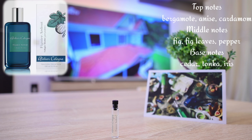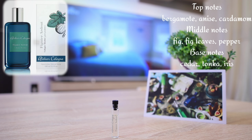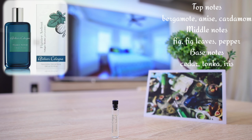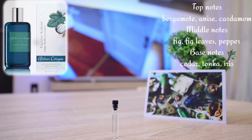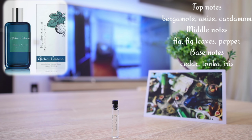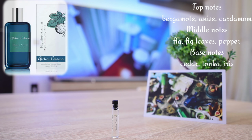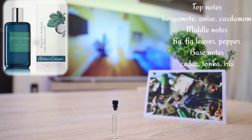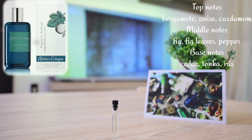So I'm not disappointed in terms of performance, longevity and projection about Figuier Ardent, especially considering the dryness of the scent, the dustiness of the scent, and considering the fact that this is a fig-based fragrance. It's not the same story as with Fico di Amalfi from Acqua di Parma, for example, where you have a very fruity, very zesty type of fig, very milky if you want. This one here is very dry, very airy, very woody at the same time.